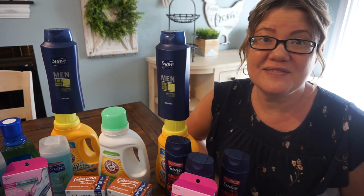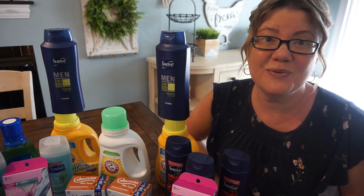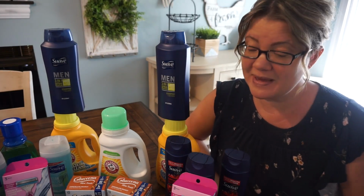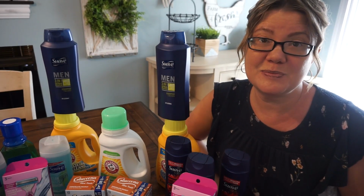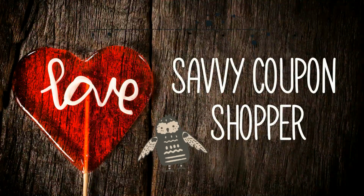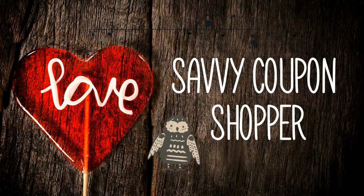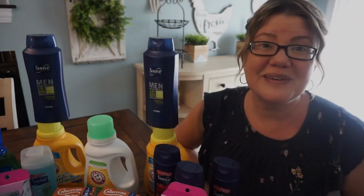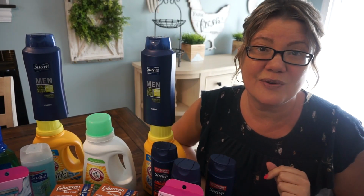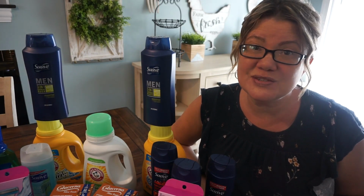Everyone, welcome to my CVS haul for the week of August 2nd through August 8th. So this was a fantastic week. I was able to grab these 25 items pictured here for under $3. Fantastic week to get up, get out, and head to CVS and grab some fantastic deals this week.